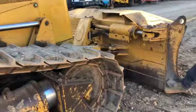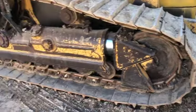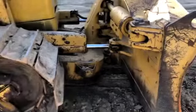I mean, you'll see where the paint's been knocked off the work equipment and the undercarriage and where rainwater's gotten to it, but this rust is no way, shape, or form pervasive on this machine. It's essentially a rust-free machine.